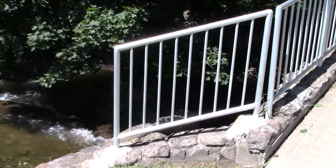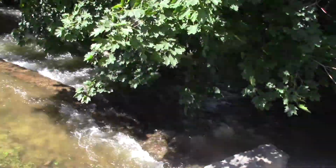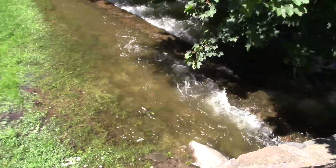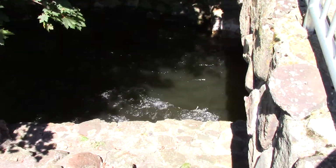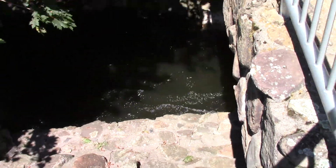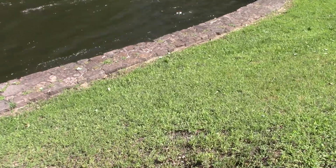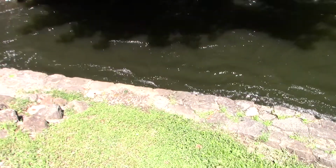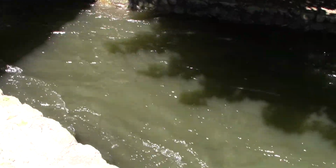I've seen the river higher than this, I have to tell you. I've seen it overflow this, but it was a lot of rain, I understand. I've seen it deeper than this, but still, there's a lot of water, so the dam and waterfall is very active. So I'm just here to give you a tour.